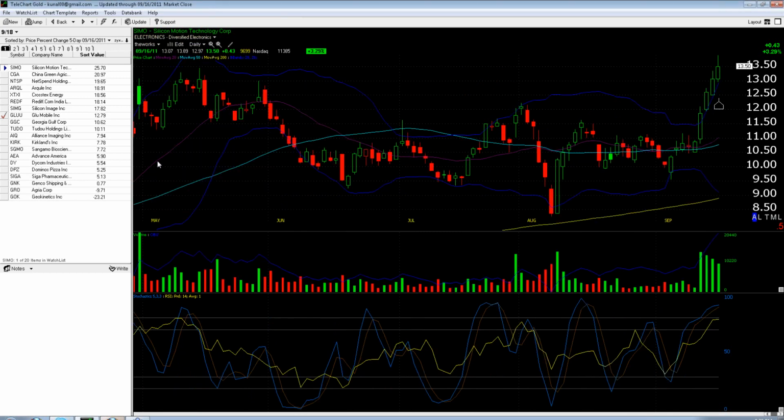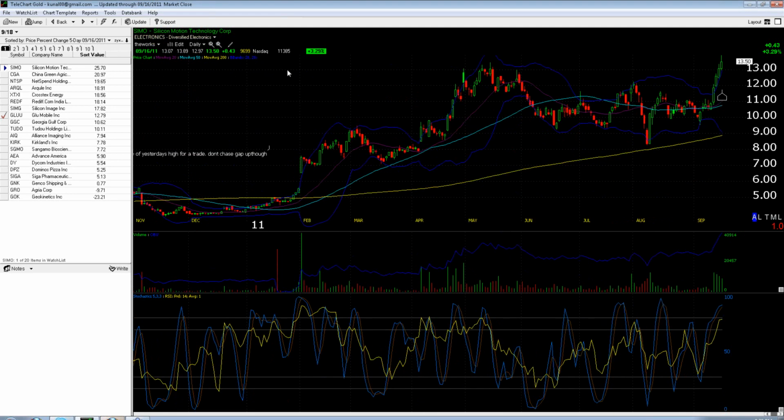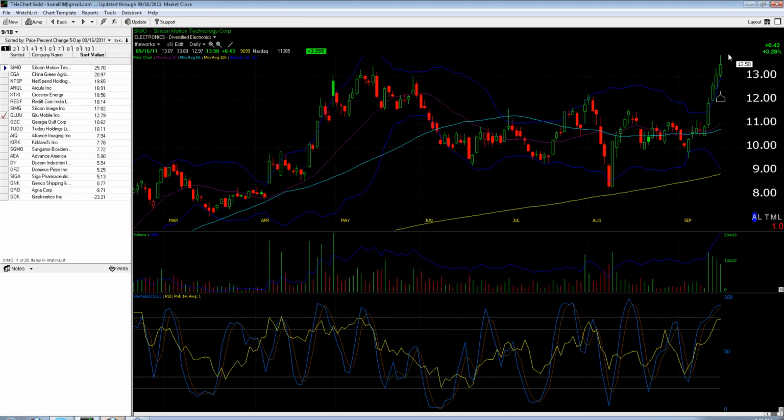When I play parabolic shorts, one of the things I'm always looking for is stocks that are completely breaking out of the upper Bollinger Band. And so if we get another gap up on this bad boy and a pop in the morning, that could set us up for a pretty good short trade, at least on the day trade side. I wouldn't swing it because it's a very bullish stock.